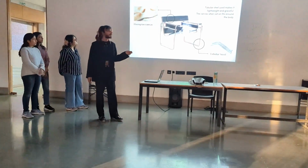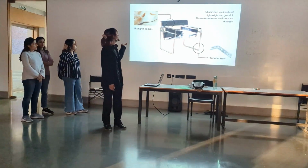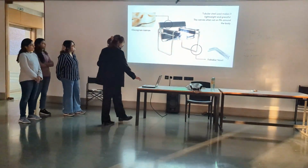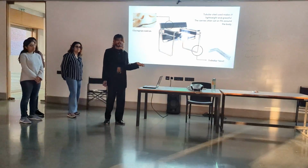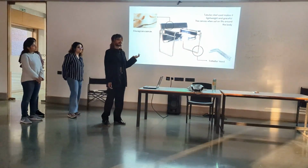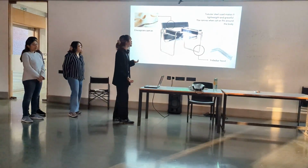The Vasily chair had two major components: the tubular steel frame, and the icing on canvas upholstery. Icing on canvas is a special form of cotton fabric which has been coated in wax, which helps give it its durability. And the canvas wraps around the body when sat on, so as to give ease of comfort.